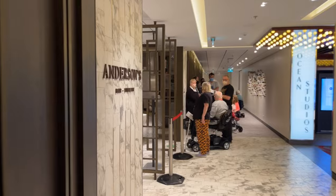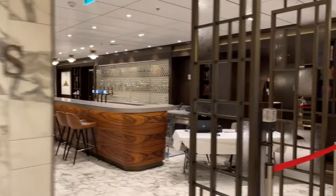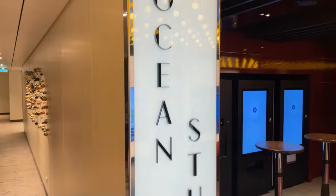Do you like gin? Of course you do. This is Anderson's, Anderson's Bar and Library. So inside here is the library bar where you can go read books, play board games and things like that.